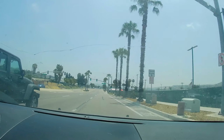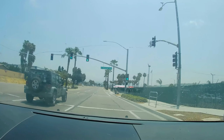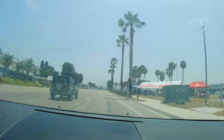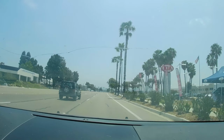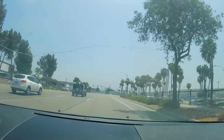Oh yeah. Oh yeah, she's solid. Solid. I think I was mashing the gas before. If you just take off smooth and not like an animal, this shift's fine.